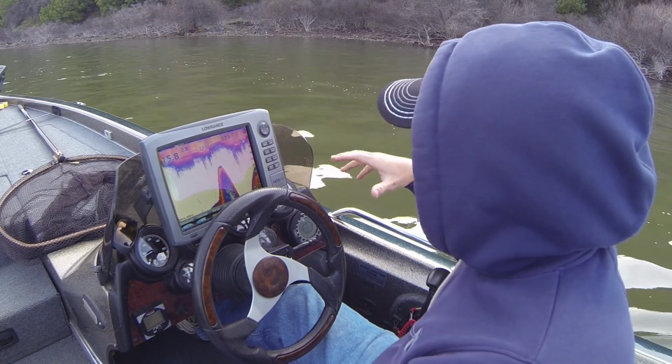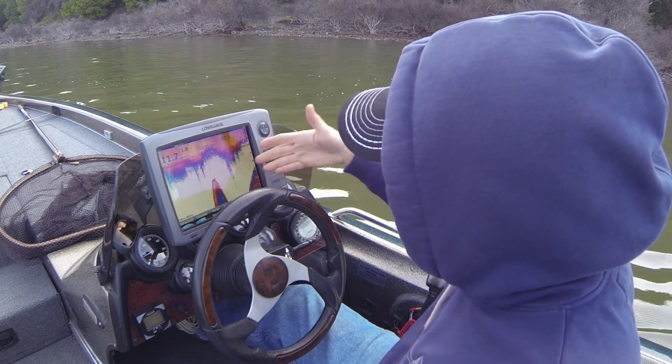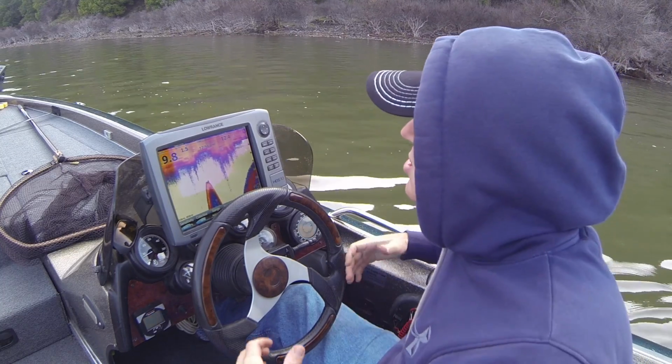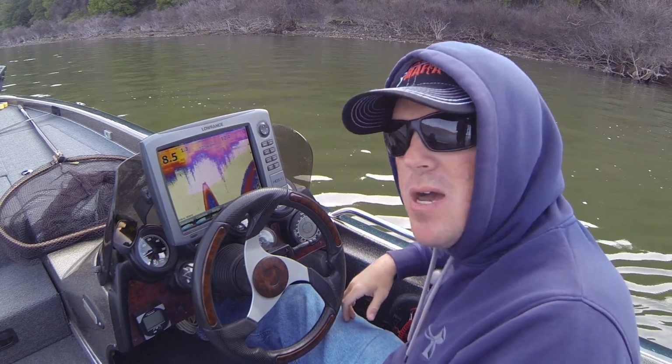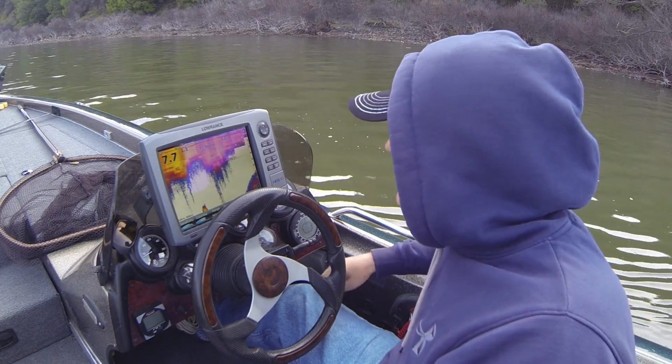So right now what we're doing is we're checking some of these steeper rock banks, and these fish move in and out just like on any lake. Today we're going back and forth, we're just not seeing fish, so it doesn't look like they're on the rock. We're going to go check some of this other structure, go look at some docks, go look at some hollows, go look at that open water. We'll find some fish out here.